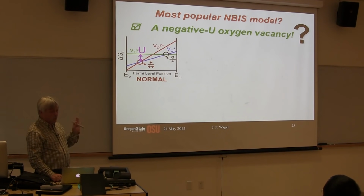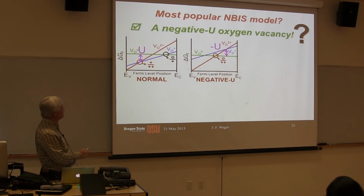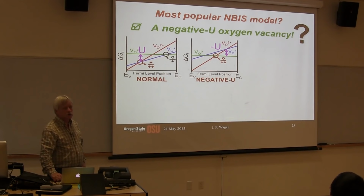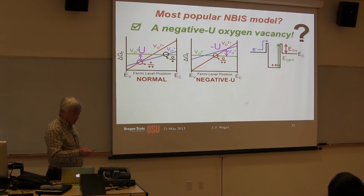Now in rare cases, there's a so-called negative U situation. And the issue there is that those two have kind of flipped, okay? And so this state is now up here, it's no longer accessible. So what happens is I go from a double positive to a neutral state, and that requires 2 electrons. So again, this is a fairly unusual situation. It's known to happen, but it's unusual. And it's a metastable situation, so we've got to go to some exotic explanations.